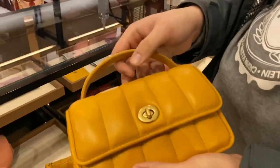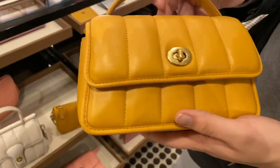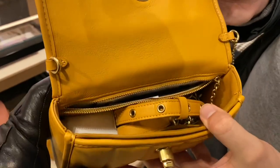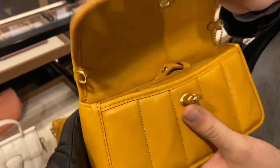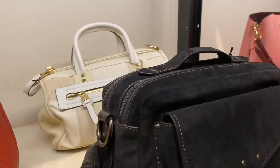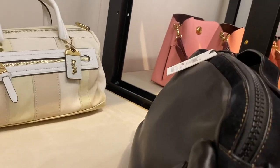Oh, look at that. The turn lock. The turn lock in the buttercup color. Yes, they still had the buttercup colors. This is what I mean when they had some, like, different finds. Like, I was just like, dang. Like, this bag. I've never seen this bag before. I don't even know what it's called.